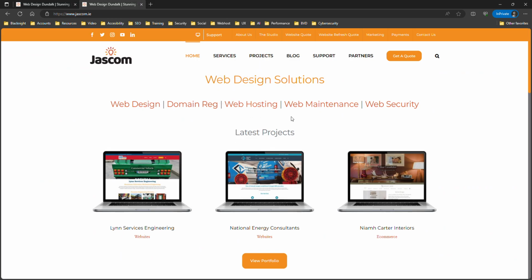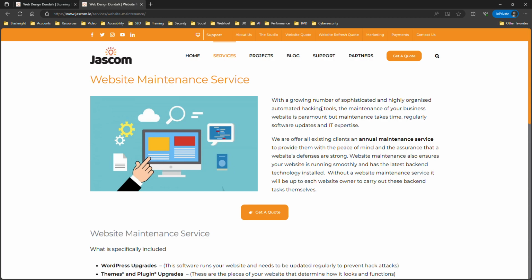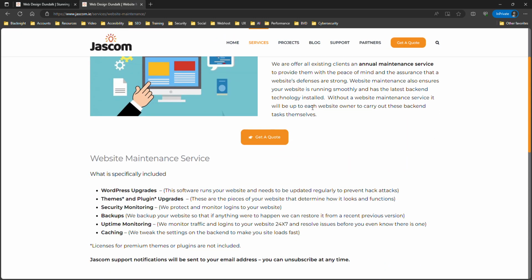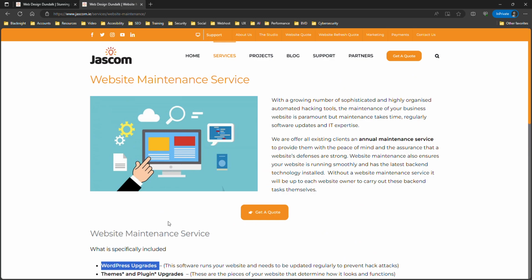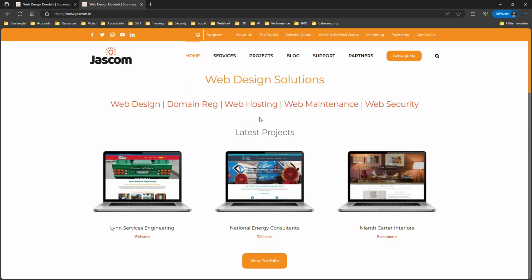And we'd also, of course, highly advise having a web maintenance contract to reduce any exposure with hacking into your website. So that's typically where back-end upgrades are done, there's a security monitoring system, there's backups, etc. That's a service that's provided by us, but we would see that as more or less essential nowadays, to have a maintenance contract for your website. Not alone to keep your website running smoothly, but also to protect it from ongoing hacking attempts. And you can reach us for that via jascom.ie.